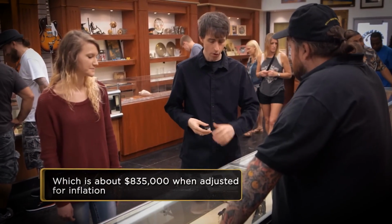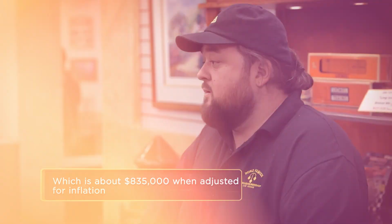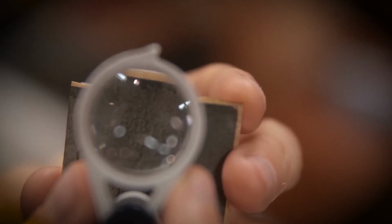The British issued all sorts of revenue stamps in the 18th century. If it says America, we're in business. Yes, it does. Yeah, this one says America. This is wonderful. So this is an important stamp.